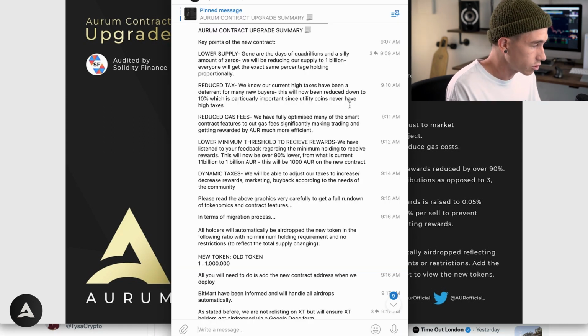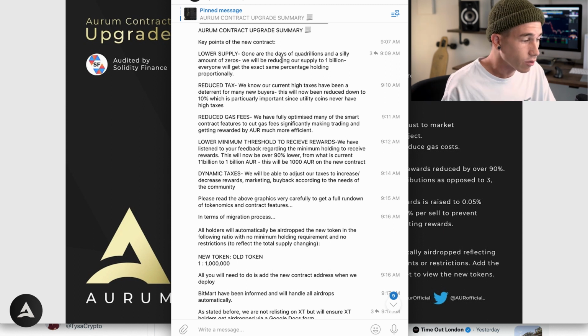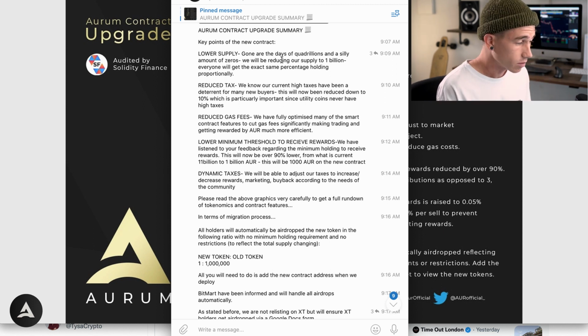So that's a lot, but let's go over to our messages from Kelvin yesterday to break this down a little bit. So here we have Aurum Contract upgrade summary, key points of the new contract. Lower supply. Gone are the days of quadrillion and silly amounts of zeros. We will be reducing our supply to 1 billion. Everyone will get the exact same percentage holding proportionally. Now, I really think this is awesome. I think perception is really everything when it comes to cryptocurrency. And I think sometimes it is hard to take a coin seriously that has such a huge supply. So the fact that we're bringing this supply down, it's going to put us into more of a market to compete with some of the bigger boys.